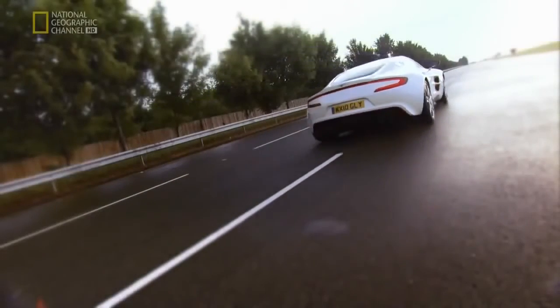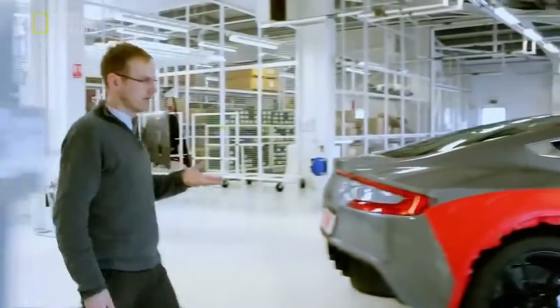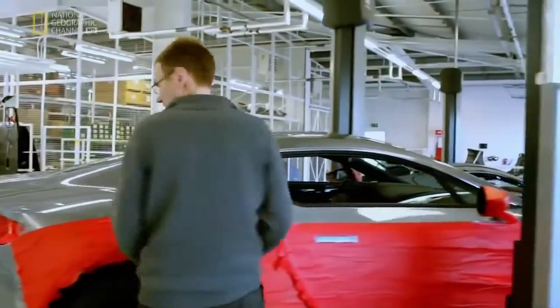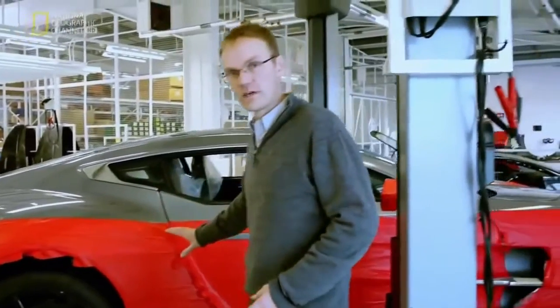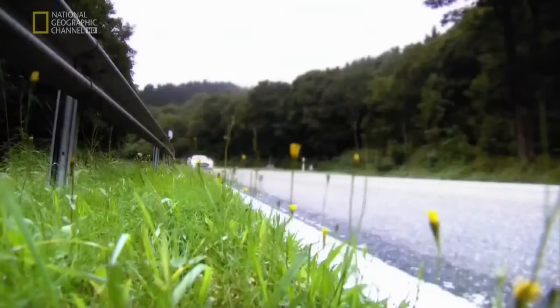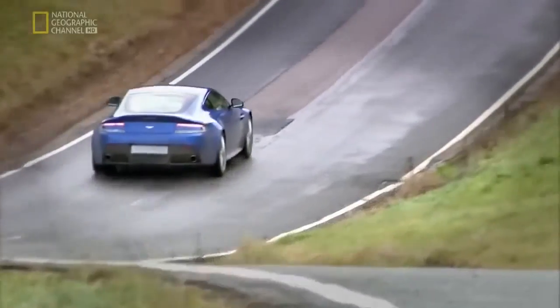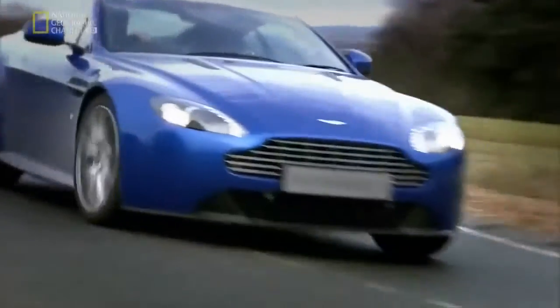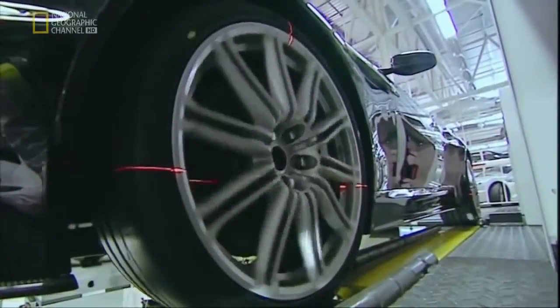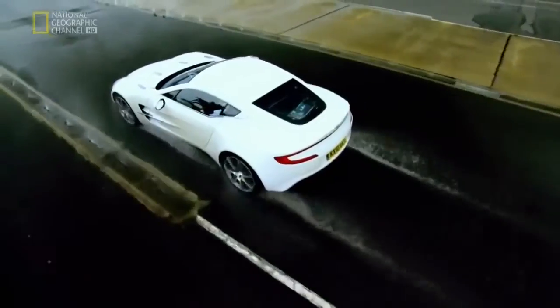Back at the 177 facility, they're still being put through their paces. After the build's complete, the car comes through here. And as you can see, this car's a little bit strange because it's covered in tape. That's because every one is road tested, and the tape's there to protect the paint surface. All Aston Martins are road tested to check for any faults. Wheel alignment carefully calibrated. Then they're all monsoon tested.